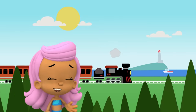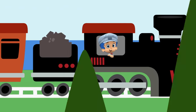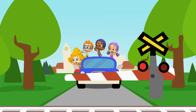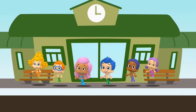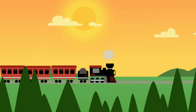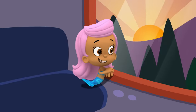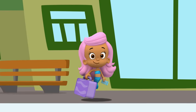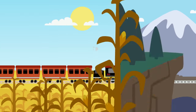Across the land we glide along on metal rails. Wheels click, brakes as the whistle wails. Engine in front. We'll travel and see this whole amazing land.